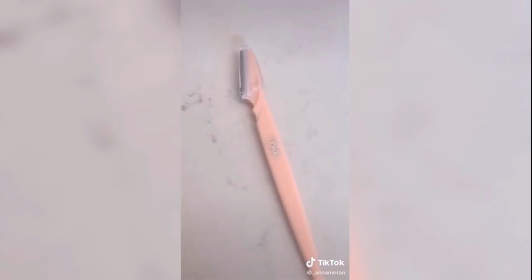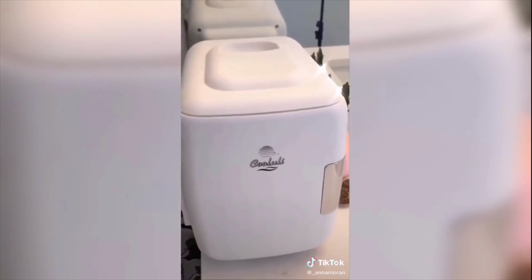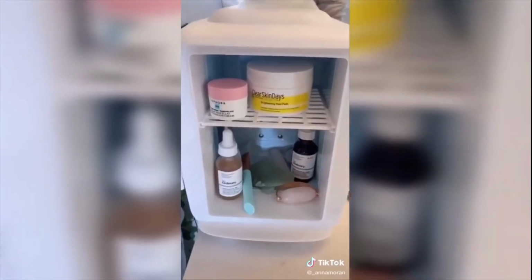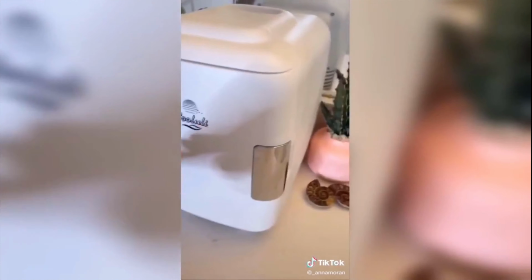And to all my girls out there, if you don't shave your face yet, I'd highly recommend. It's a form of exfoliating, but it also gets off all that little peach fuzz, and you can do it to your eyebrows, and your makeup goes on so flawlessly. My skincare fridge, which I love and it's so cute, keeps your products cold, which feels so much better on your face, but also helps with puffiness. I mean, it might be extra, but it's just really cute in your bathroom.